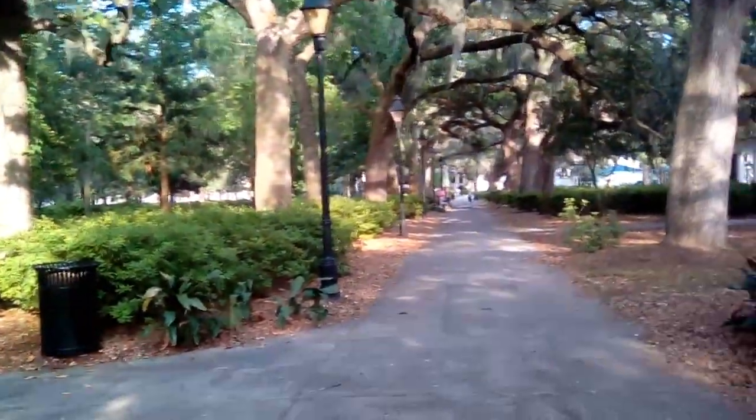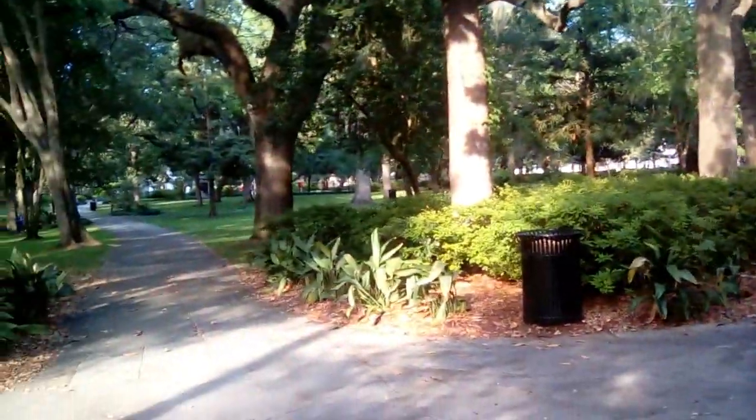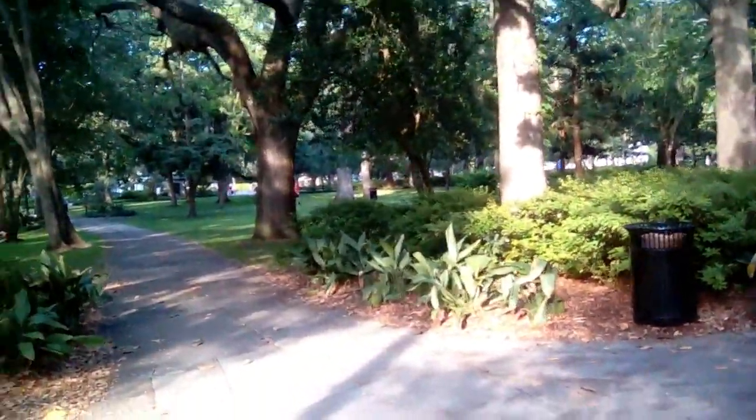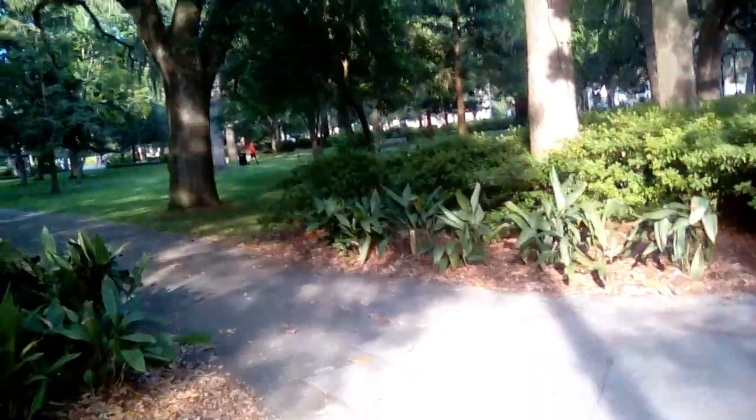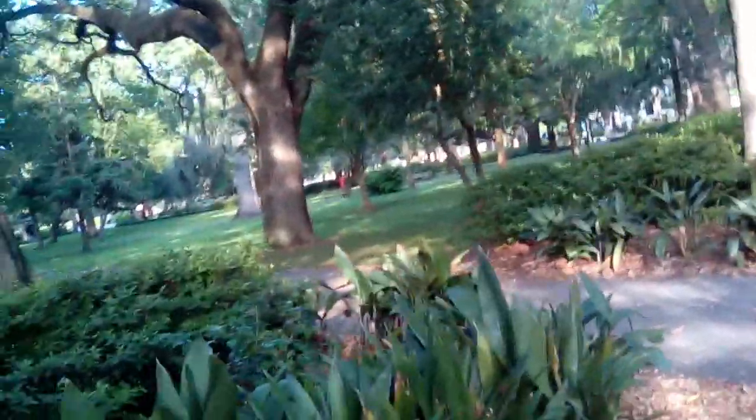You can see down, that's where we were with the kids. Again, the other side of the park on Whitaker. So if you want to see the most historic buildings, they are on the Whitaker Street side of the park. There are a few on the other end, the Drayton side, but most of them are on the Whitaker side. We're about to get to another house. I'll show it to you here in a moment.